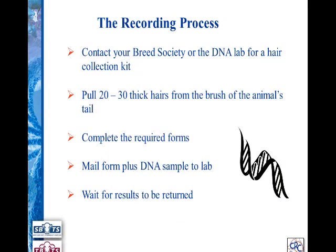Logistics of actually recording. The first thing you need to do is to actually get a DNA collection kit. In most situations, you'll contact your breed society for those. So, again, if you're looking at doing this, contact your breed society for instructions. Generally, in most cases, they'll be able to send you out a DNA collection kit, which at the moment, as I said, most of us are working off hair samples.